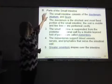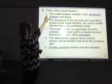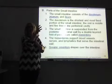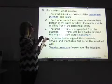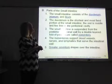So there's three main parts that you need to know. The small intestine consists of the duodenum. We've talked about that already. That's the top part, where the pancreas and liver empty into. It's the first part. The jejunum and then the ileum are the other two parts.